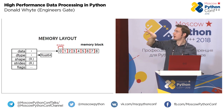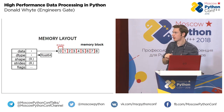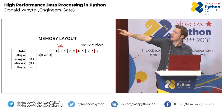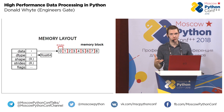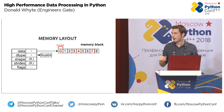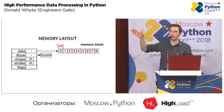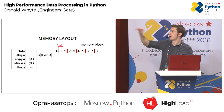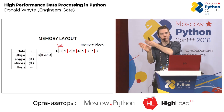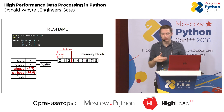And what's quite interesting is when you store your data in this structure, in this flat memory block, you can actually do some quite powerful operations at no cost. So you see there are these shape and strides attributes. Shape represents the dimensions of the array. Arrays are fixed size in NumPy. And strides tells NumPy how many bytes in the memory block to move to get to the next element. So here we have 64-bit floats, so the strides is 8. You move 8 bytes in the buffer to move to the next element. And this is quite interesting because it enables you to do some very interesting things.